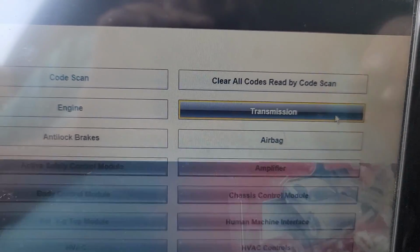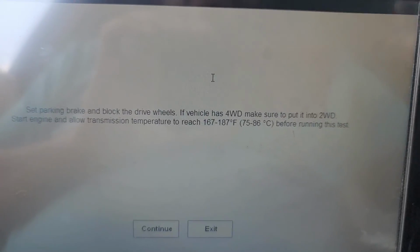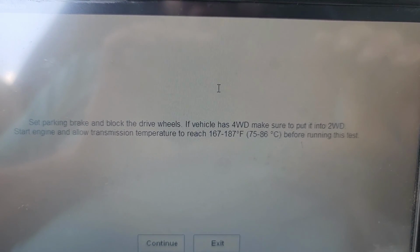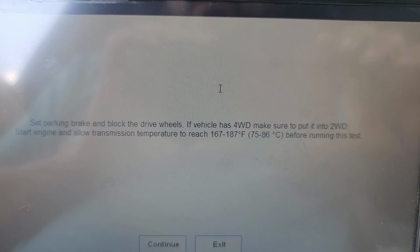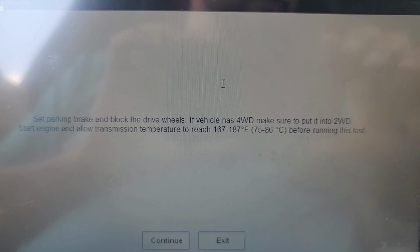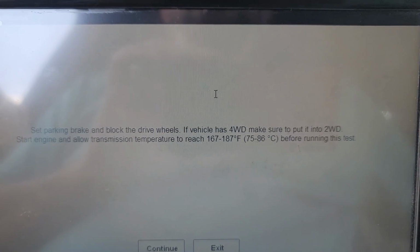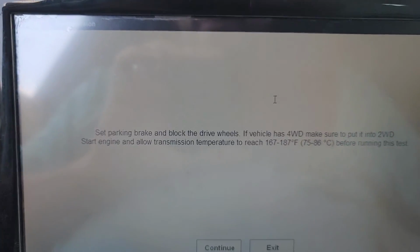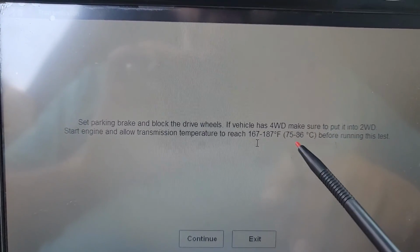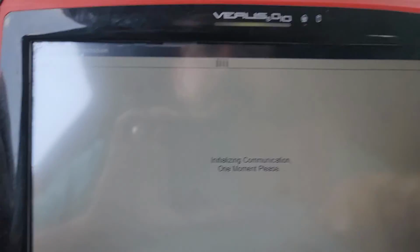Here we go. Let's go to transmission, functional test, fast learn adaptation process. Okay, set parking brake and lock the driver wheels. If vehicle has four-wheel drive, make sure it's in two-wheel drive. This one does not have it. Start engine and allow transmission temperature to reach 167 to 187 Fahrenheit, which is 75 to 86 Celsius, before running this test. Okay, continue.